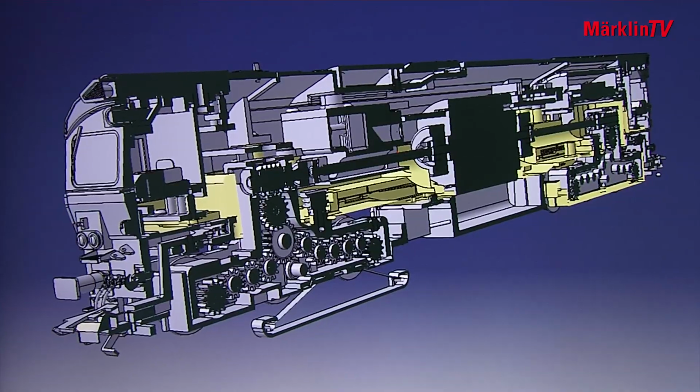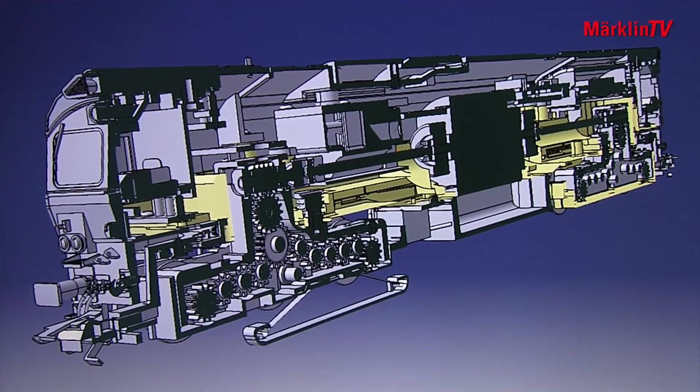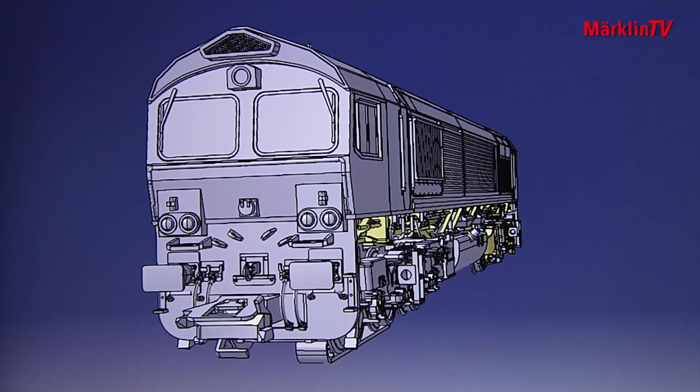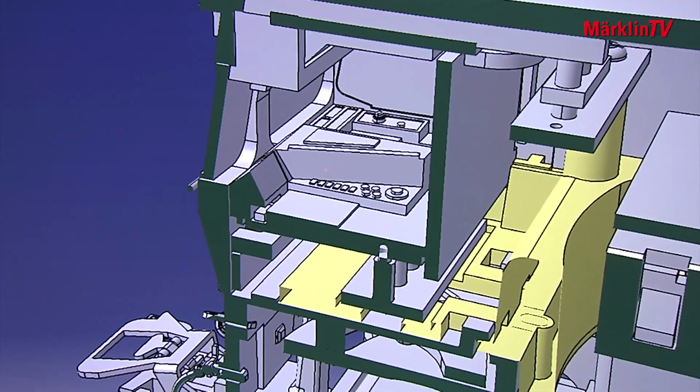This model will be made from new tooling and primarily made from metal parts. The motor is centrally located and powers 4 axles. The item is also equipped with lighting in the cabin. For the first time, this model will also receive a smoke generator for a dynamic smoke output.